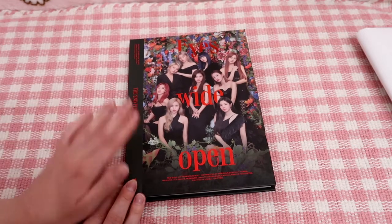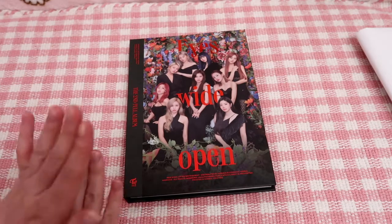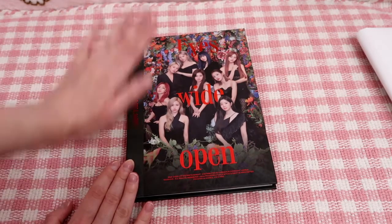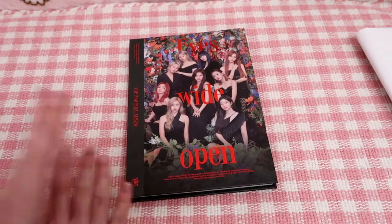So today I'll be unboxing the second full album from Twice, which is Eyes Wide Open, and this is the story version. The reason I have this one is because I have pre-ordered the retro version as well, but this one matches the More and More album I have, so I thought it would be really cute to have a little pair going on.